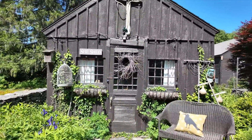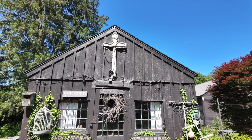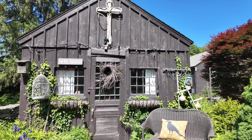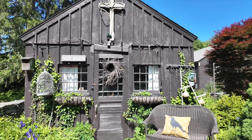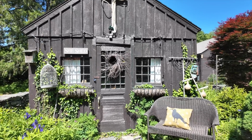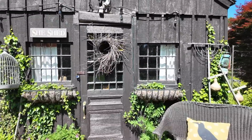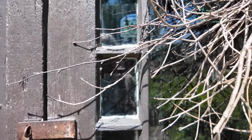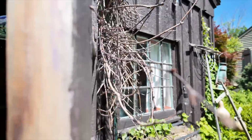So we're going to start here at the she shed. This was built in, I don't know, we'll look inside. This is just a wonderful little shed. It used to be used as a gingerbread house, believe it or not. So they used to sell gingerbread to the people who drove along the road. I just think that's such a fun little tidbit. I don't know what else it's been. I mean, it's been an antique shop.